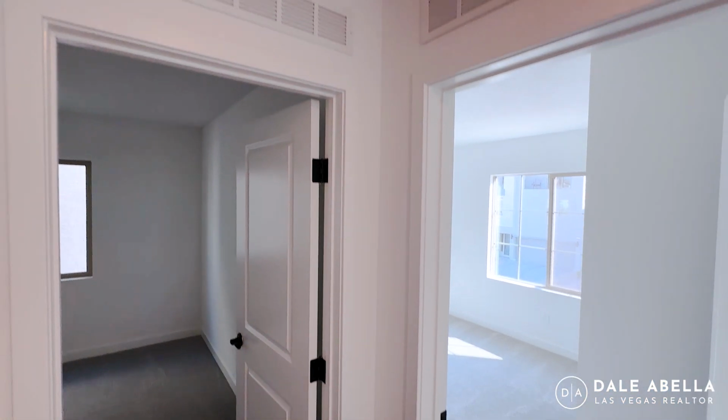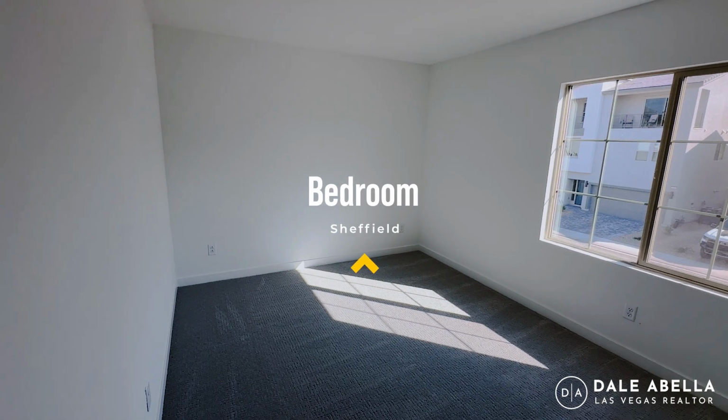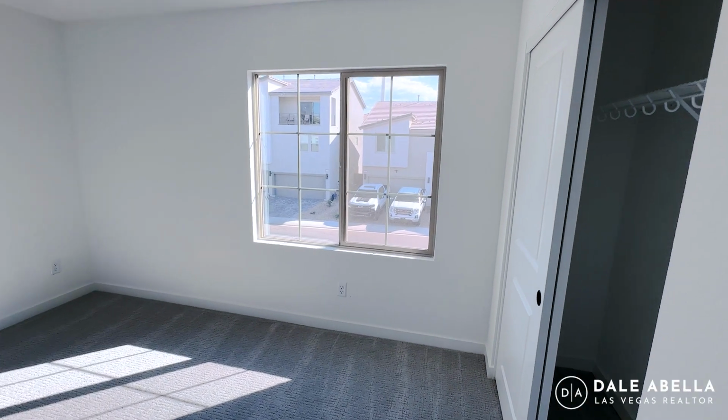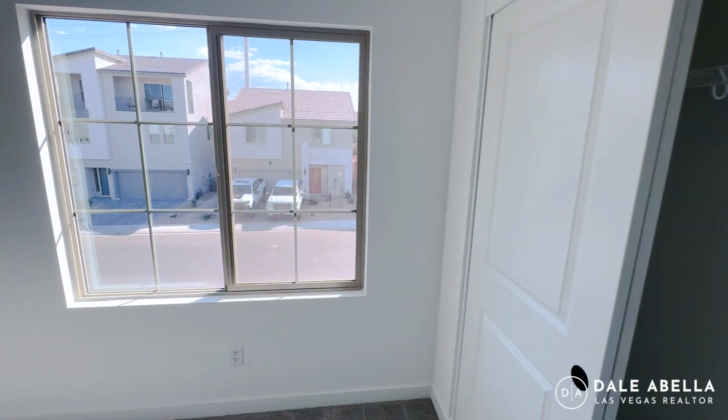So these are gonna be the 2 bedrooms. As you can see, these are the transfer grills. Okay. So the other rooms get transfer grills. The primary bedroom gets the jumper duct. Okay. Now, yeah, this is going to be one of the guest bedrooms.